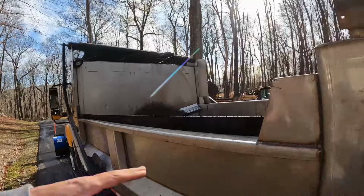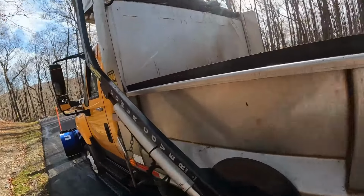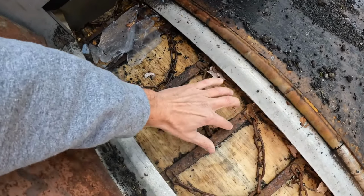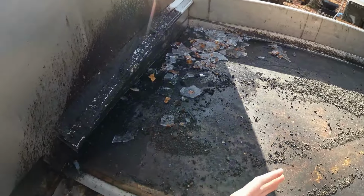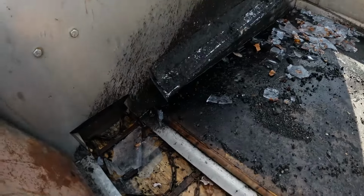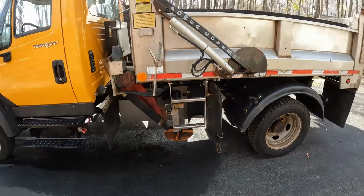The dump body tilts up inside here. All your salt slides over to the chain. This chain is actually pretty neat. I've never seen a chain like this where there is actual chain link welded to the bars that go across to help pull the salt to the front. So obviously, as you have salt in here and you're plowing and you're not spreading any, you raise the dump body up, all the salt slides over to the chain, comes down this little chute here, hits your spinner, and that is how you are spreading salt.